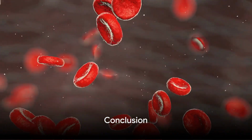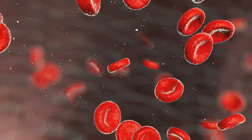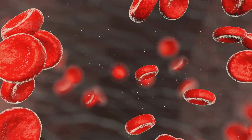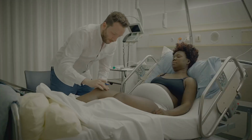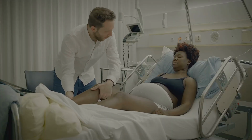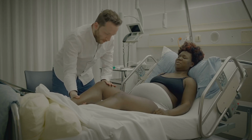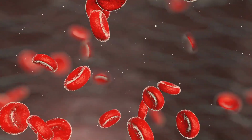As we've seen, infection prevention in sickle cell disease involves a combination of medical interventions and lifestyle modifications. Understanding the increased infection risk, embracing the power of vaccination, using antibiotic prophylaxis, incorporating lifestyle immunity boosters, and promptly recognizing and responding to infections form the pillars of a robust infection shield.